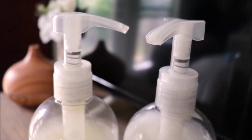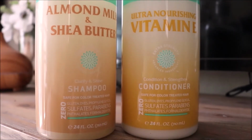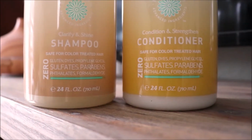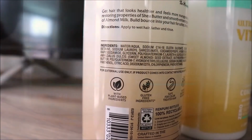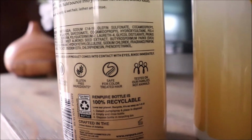You can find these at your local Walmart. They're really affordable. There's zero gluten, zero dyes, no propylene glycol, no sulfates, no parabens, no formaldehyde. This is just a very natural, sleek, family-owned company.